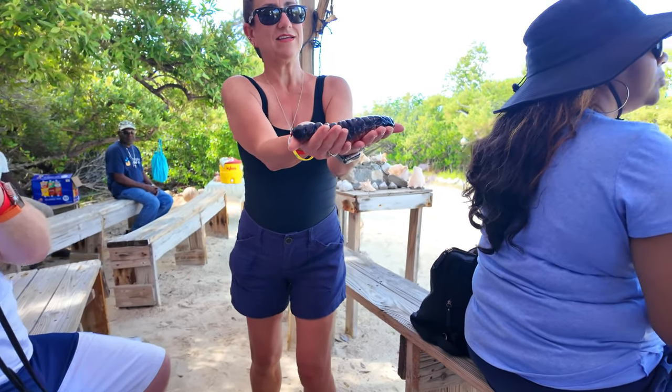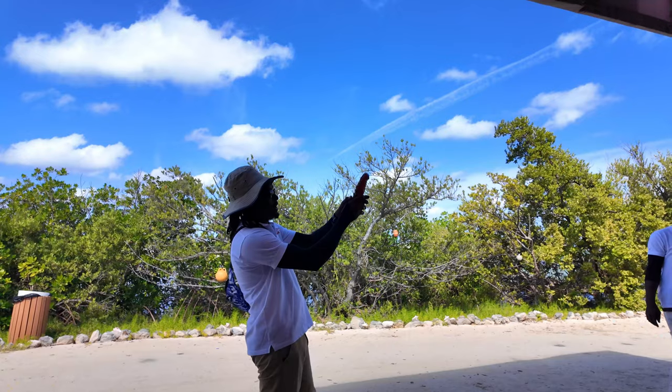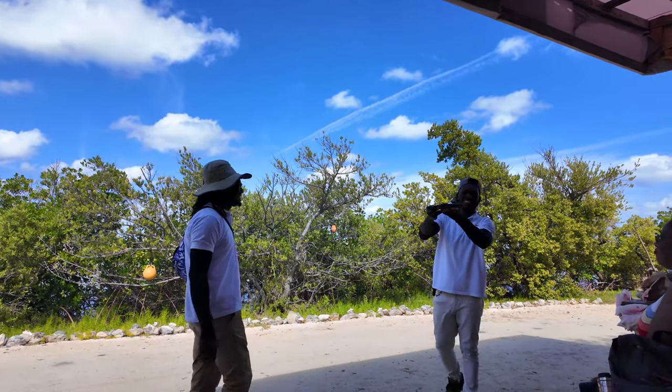They work similar, but not the same, like a blue parrot fish. All right, you guys know the blue parrot fish, right? Now, the more you shake it, the harder it gets. Anybody want to try, guys? No.